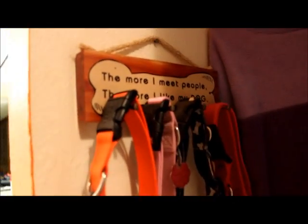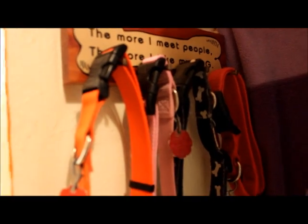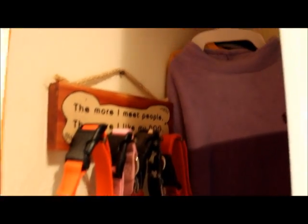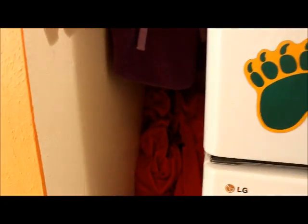Over here, this is a key holder we got from Galveston. It says, the more I meet people, the more I like my dog, but we're using it to hold their collars. This is all the big dogs, our German Shepherd and Pitbulls. All the rabies tags are on there. And we're hanging on this little towel rack. They're big dog clothes. They don't really wear them, but we bought them because they were a good deal and they were cute. And down here, in fact, there's a doggy bed that's torn up. We have to get that sewn one of these days.